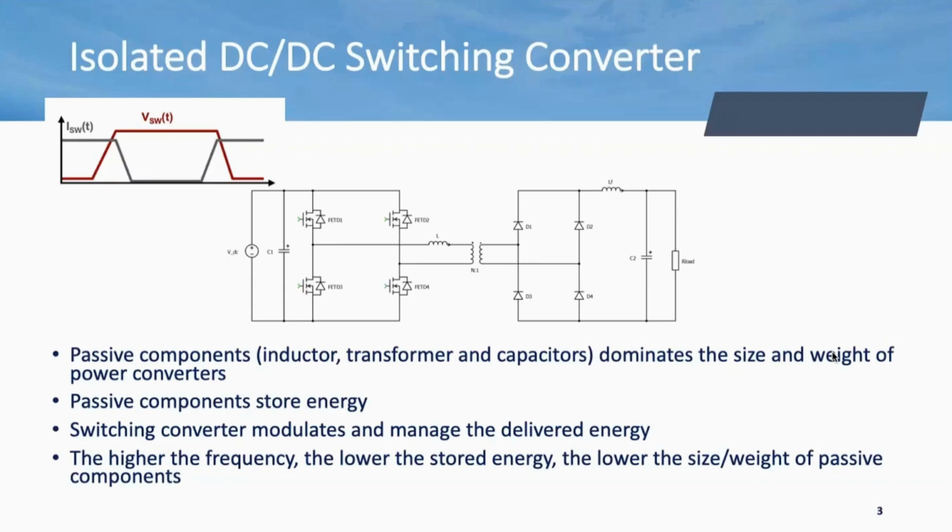In this picture we have a topology for a power converter, where you can see the MOSFETs. They are basically switches that are switching at high frequency. Typically, if you are using silicon, the frequency can be about 100 kilohertz, 200 kilohertz. And then you have passive components, magnetics, inductors, transformers, and then you have capacitors.